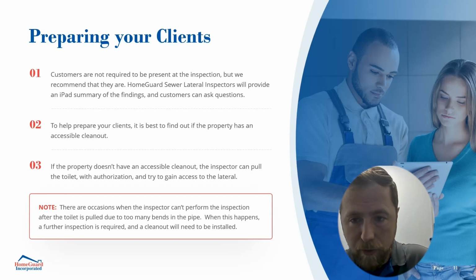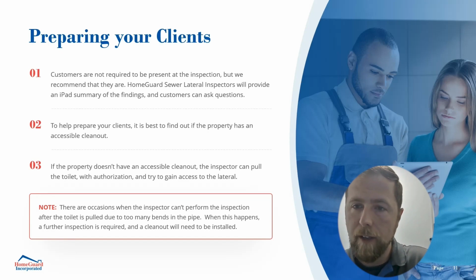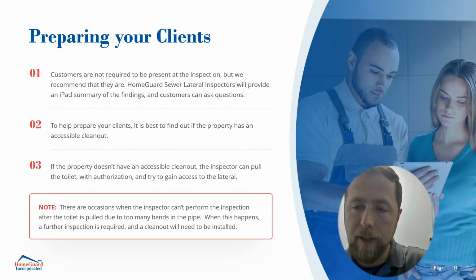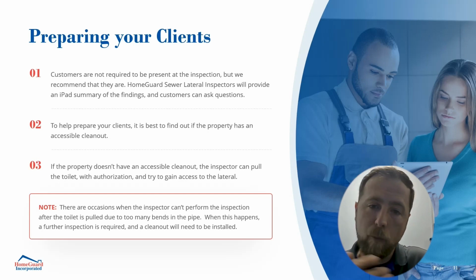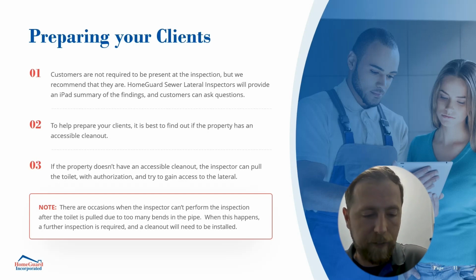We can come and just do it whenever you want us to. Although we do encourage that if you're going to order the inspection, be at the inspection to talk to the inspector. It's definitely encouraged because the inspector will go over his findings with you. He'll talk you through it and show you what he found. He'll actually show you on his iPad with pictures and video what happened and what he found and what his recommendation is. So it's definitely nice to be able to talk to that inspector.